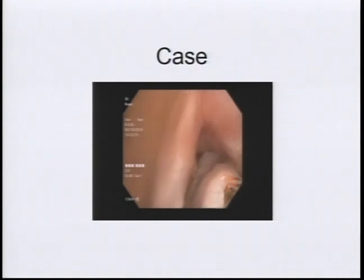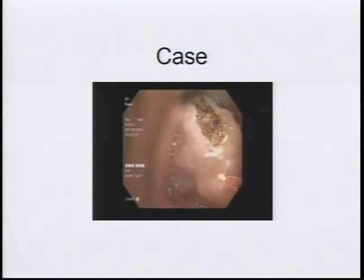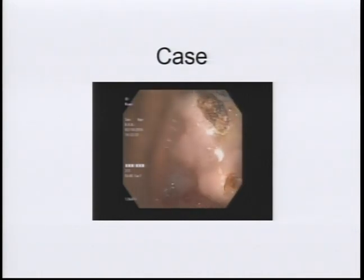So in this case, we're choosing to treat the left side because it was the one that seemed the most involved, and also the left side didn't seem to have any distal disease as opposed to the right, where it was kind of diffuse all the way down disease.